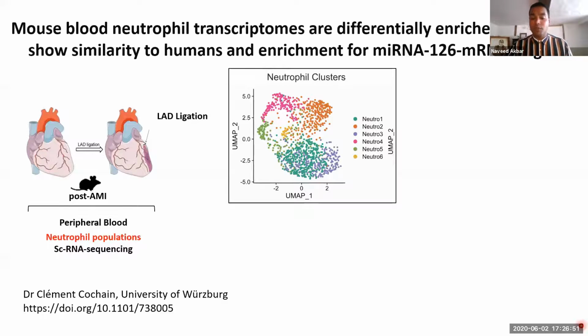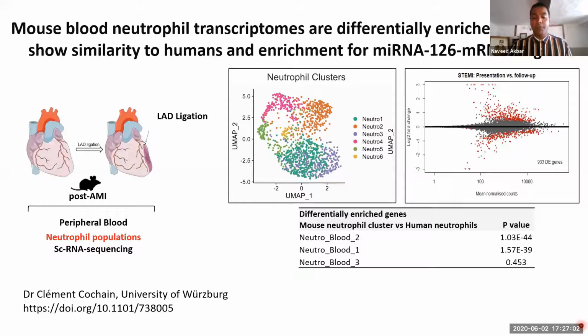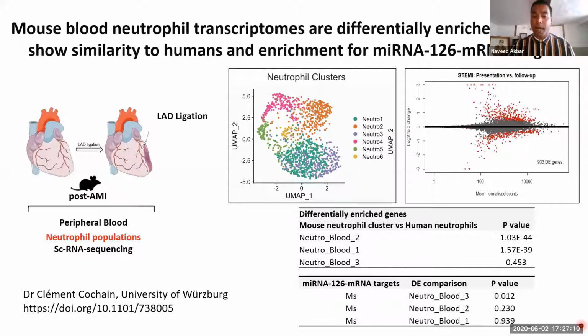We have previously used this to look at monocyte responses in the human and the mouse, and it's a good way to compare species and clinical and experimental data. So using the Fisher's exact test, we find that there's similarity in genes that change between the mouse and the human following myocardial infarction, and we find enrichment for microRNA 126 messenger RNA targets in some of the neutrophil clusters.